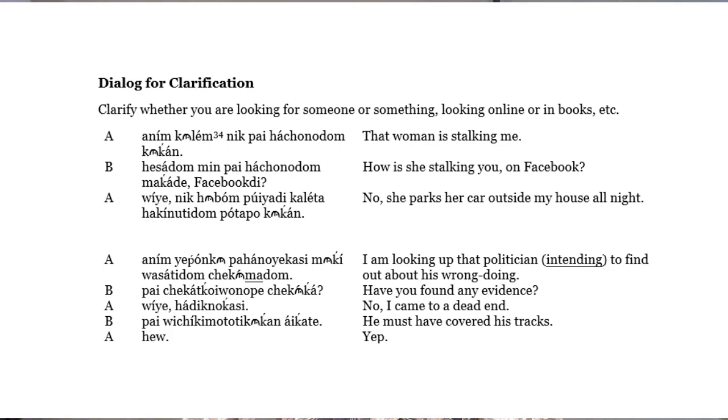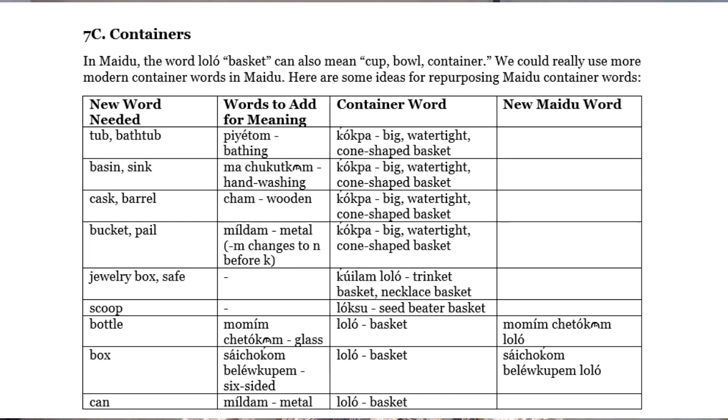On page 133 to 134, 7C, we have traditional containers like baskets of various kinds in column 3. You can use these and stretch their meanings into other types of containers. To make the meaning extra clear, you can add words from column 2.